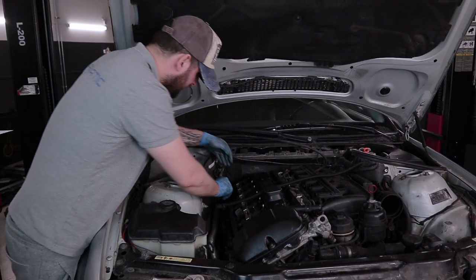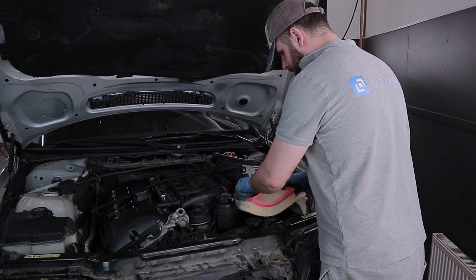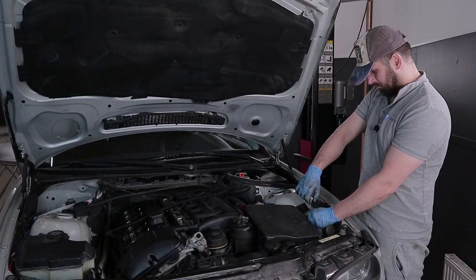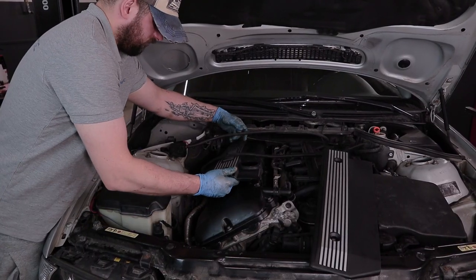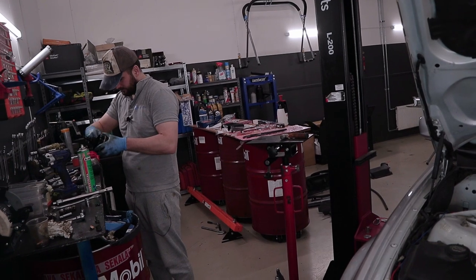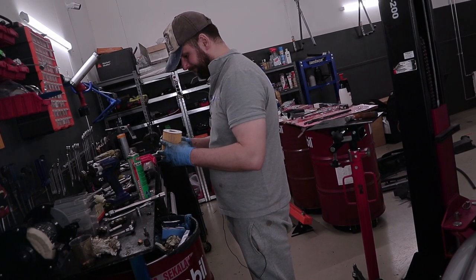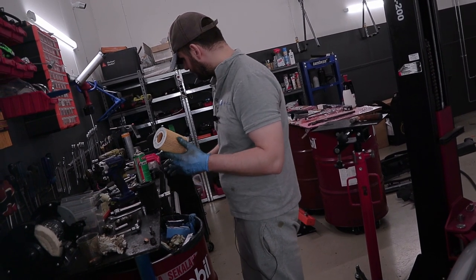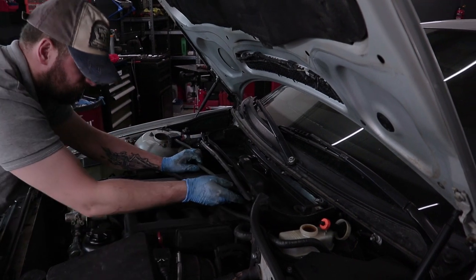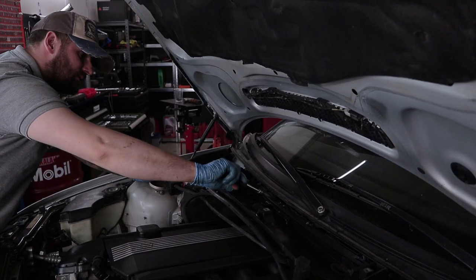Okay, we have power, so we can start the car and kill it immediately because we don't have oil yet. Something like that. Okay, then the bolts. Okay. Good quality oil filter. I don't know how it's possible. That's correct. Such a big job. Next time on the beauty salon.